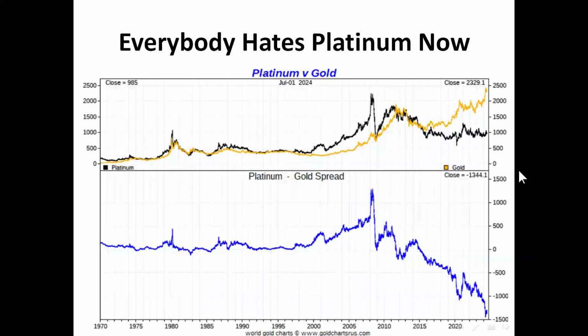One more chart to show you here. Platinum, we're on the same scale here on the right and the left. At the top of this chart, you can see that from 1970, really going back to 1910, for about 100 years or so, gold was consistently lower than platinum. Platinum has always been more expensive than gold until 2015. In 2015, it started to change.